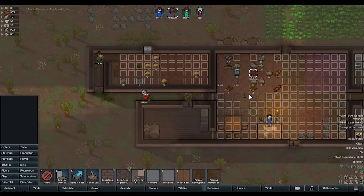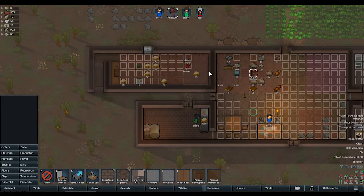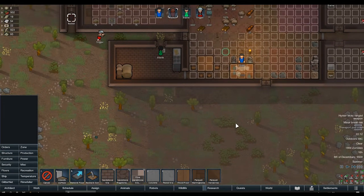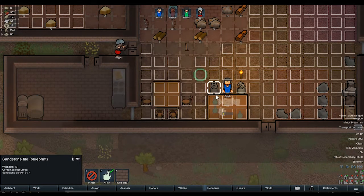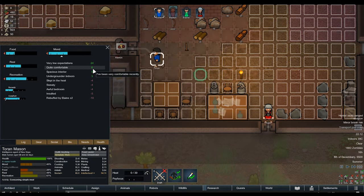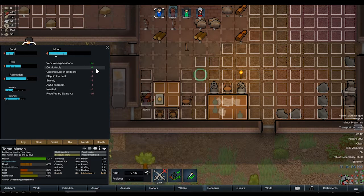Okay, so Ruston is putting the slate. It's perfect. Yeah, and Trigger is trying to help with the slates as well. Good, good, good. Okay, so we're going to put some flooring and we're going to create some space dedicated for research. The good thing that I like here is the statues are helping Toran being happy. Burning passion for my work, that's good. Spacious interior and comfortable, okay.